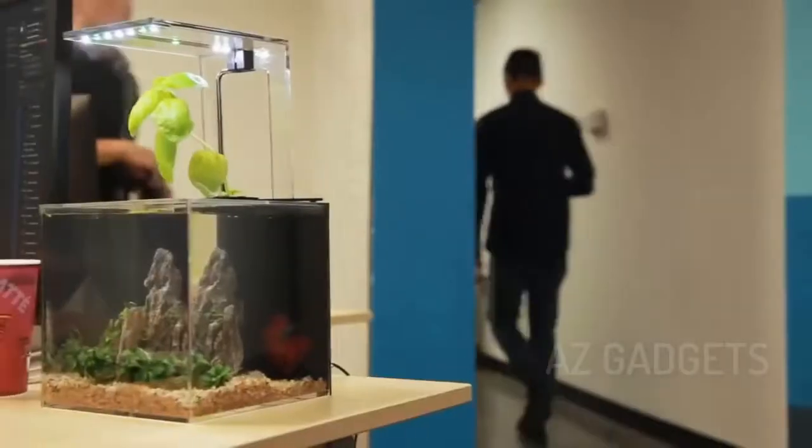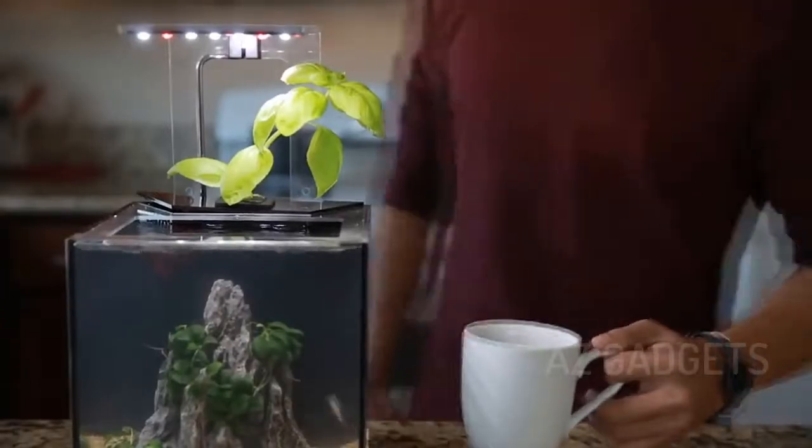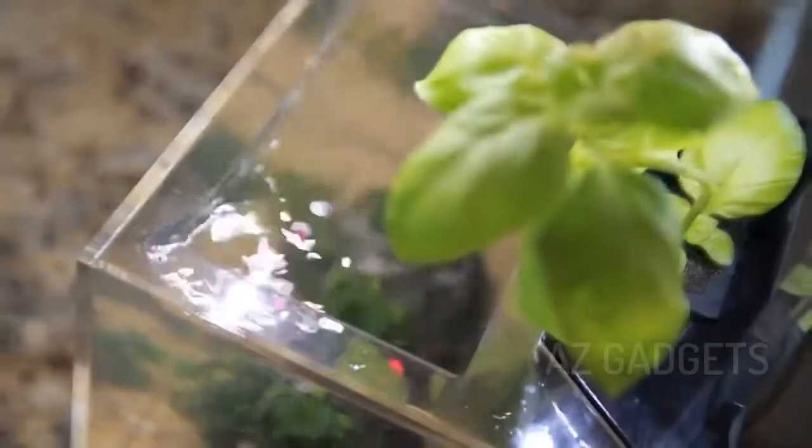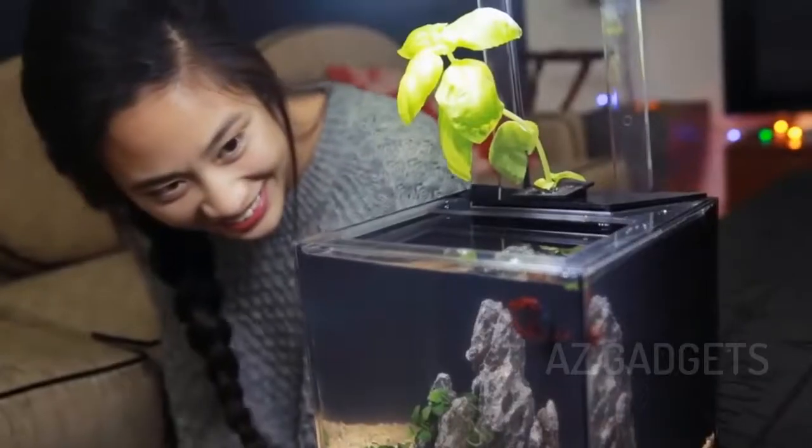Nature. Get the beauty of an aquarium without the maintenance. The no-hassle design is stress-free, compact, and easy to use. Just fill it with water, plug it in, and enjoy. Never change the filters. Ever.